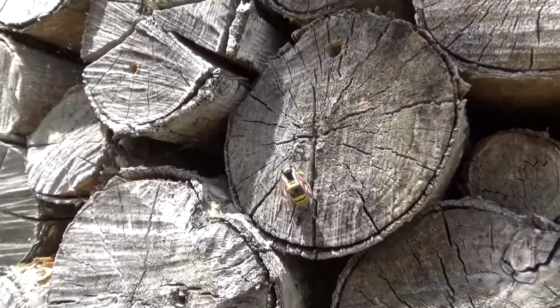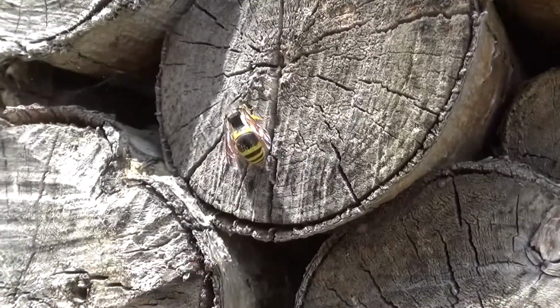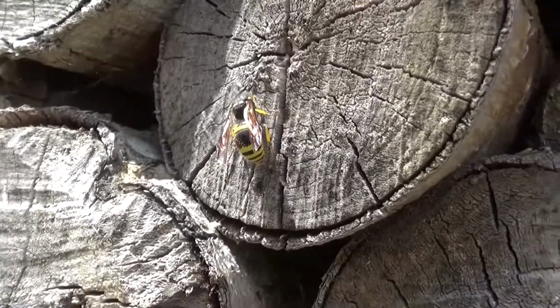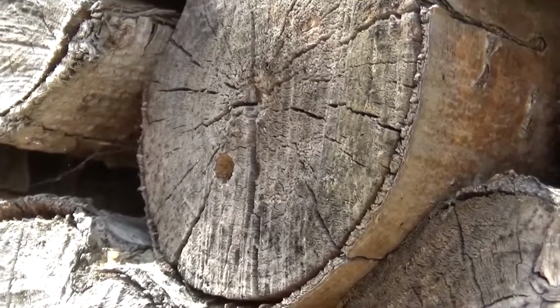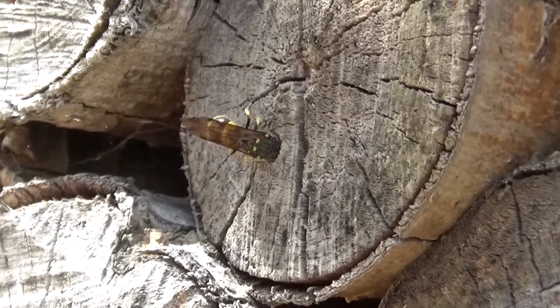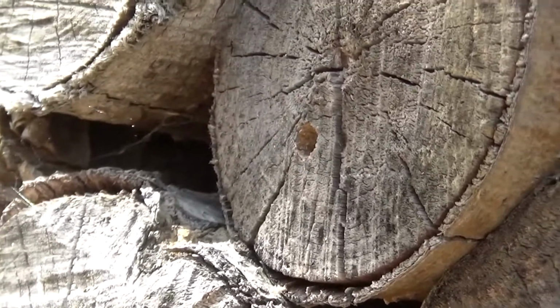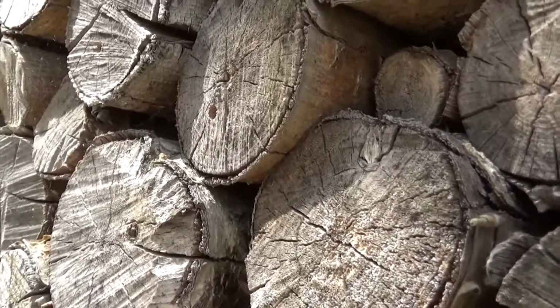Bees aren't the only important pollinators that you might see nesting in interesting places. Wasps are also important pollinators, but they're also predators of other insects, and sometimes these insects that they prey on can be pests in farms and in your garden, so things like caterpillars that might be eating your cabbages. So some wasps collect wood, which they mix with their saliva to make amazing nests out of paper.